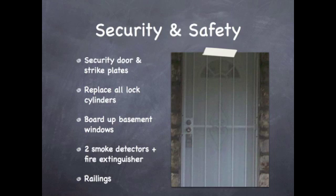Security and safety are very important issues to tenants, and it should be to you as a landlord as well. On most of our properties, we add security doors to all exterior doors. Basically that is just a reinforced screen door that allows you to put a deadbolt lock on the screen door. So you've got a deadbolt on the screen door as well as the regular exterior door.